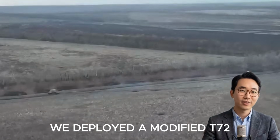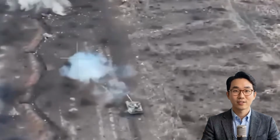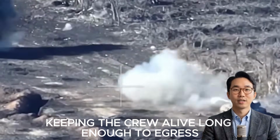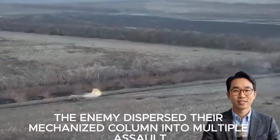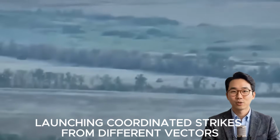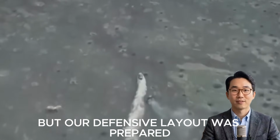We deployed a modified T-72, retrofitted with cage armor and reactive plating. It absorbed multiple drone strikes, keeping the crew alive long enough to egress. The enemy dispersed their mechanized column into multiple assault groups beforehand, launching coordinated strikes from different vectors to complicate our defense. But our defensive layout was prepared.